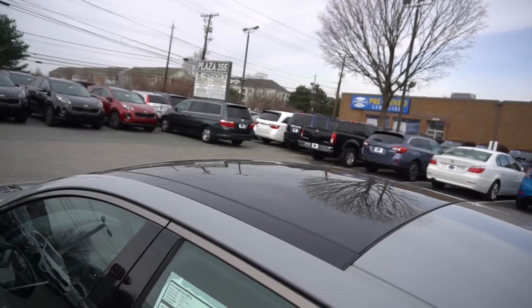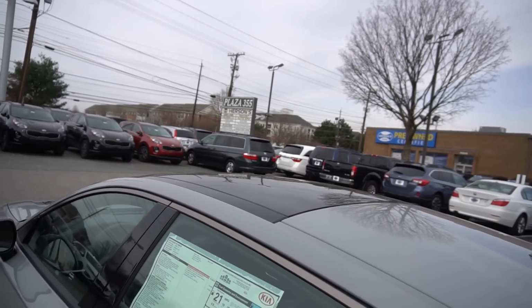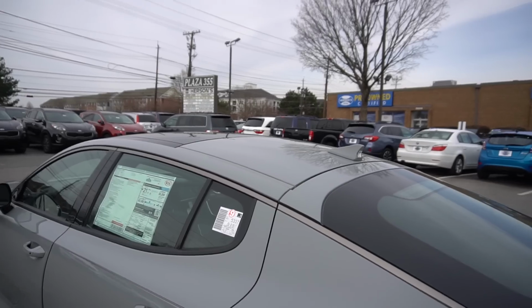so that's a nice touch. This one also has the panoramic moonroof, so that's a nice touch. I really like how that looks. I wish that there was an all black roof option. That would look really hot.